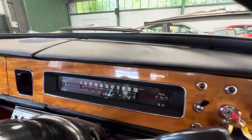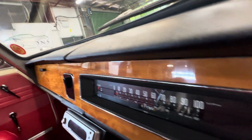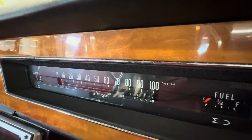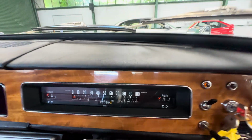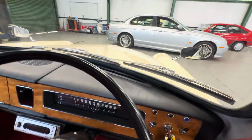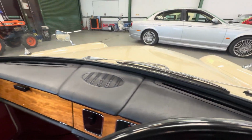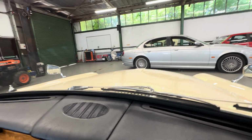The wood on the center console is lovely all the way along. And like I say, 47,150 miles with Smith's gauge is lovely and clear. Tiny little bit of, I mean, you wouldn't even call it wear, you'd call it light patina on the steering wheel, all very good. Leather section on the top of the dash is nice and neat. I'm going to pop the bonnet while we're in here.